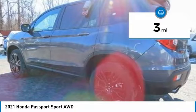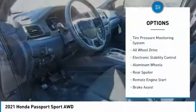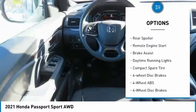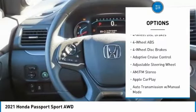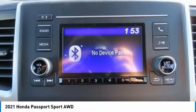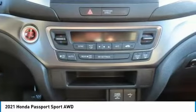This vehicle has less than 100 miles. Here are some of this vehicle's great options. Tire pressure monitoring system, all-wheel drive, electronic stability control, aluminum wheels, rear spoiler, remote engine start, brake assist, daytime running lights, compact spare tire, four-wheel disc brakes.